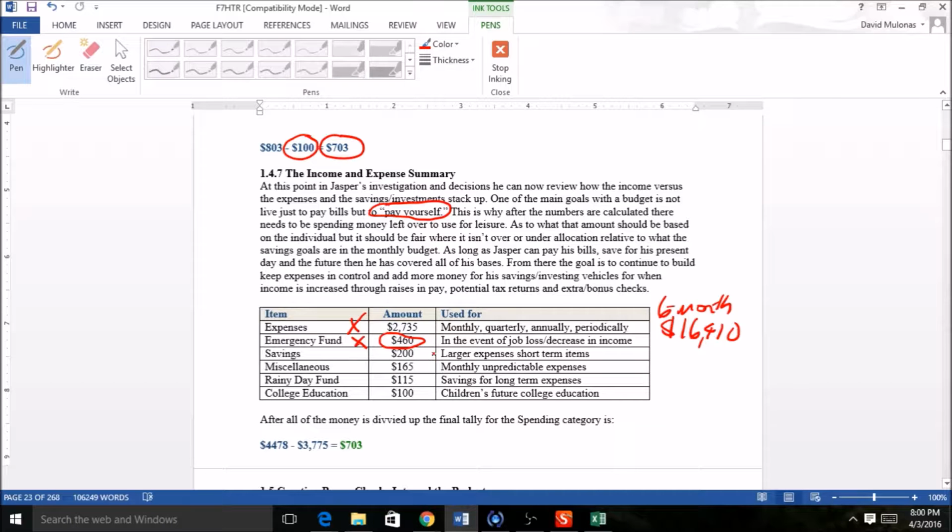Now the savings, again, these are for larger expenses, short-term items such as vacations. Maybe you want to go bungee jumping, it costs $600 and Jasper needs to save for 3 months to get that. Something of that effect. The miscellaneous account is for those unforeseen items. Those are the unpredictable things like the dishwasher breaking that you just cannot account for. So it's a small amount every month to put a stipend in there to cover those things. That way it keeps him, or it would keep you, from pulling money out of your savings or having to sacrifice something else in your budget.